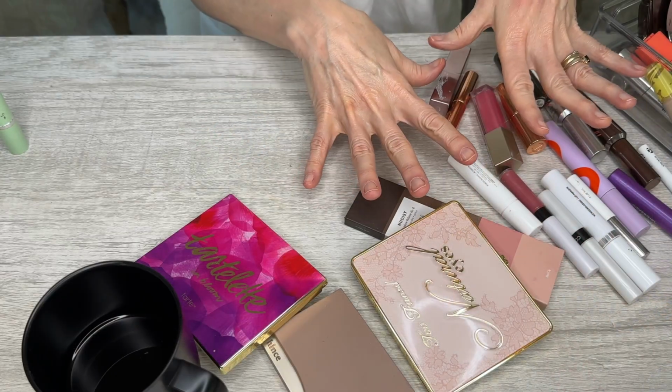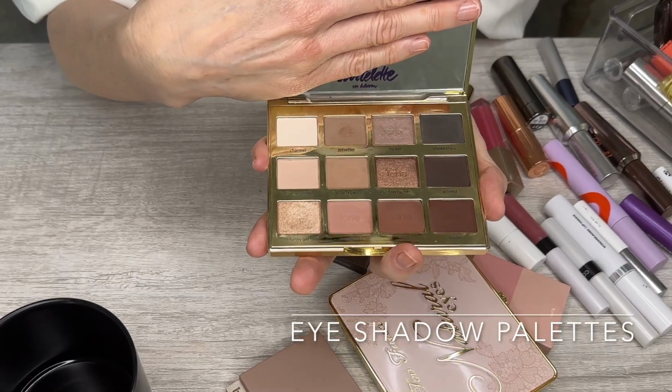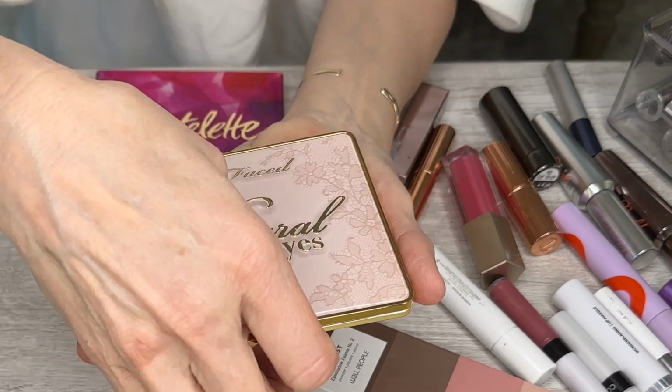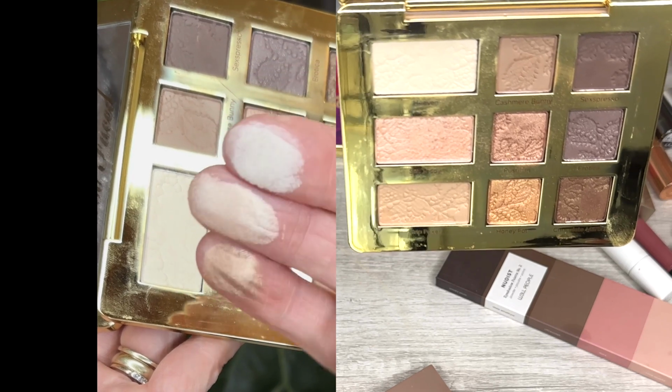Let's go through eyeshadow palettes and then we'll go through lips and mascaras. Tartelette and Bloom, my favorite shadow palette of all time. It's not going anywhere. I absolutely love it. A new one I picked up right before my son's wedding is the Too Faced Natural Eyes. I absolutely adore this palette as well.